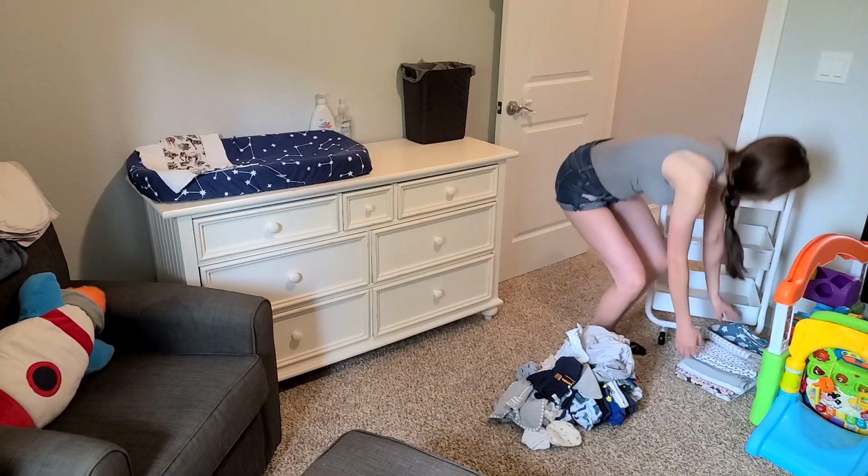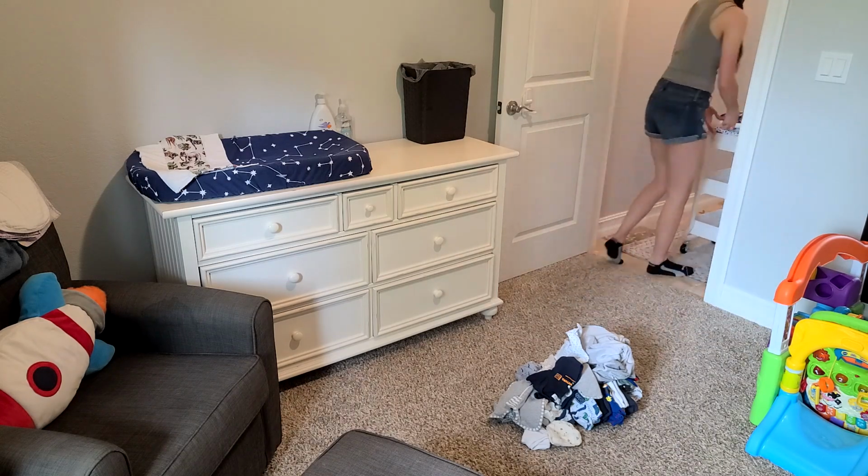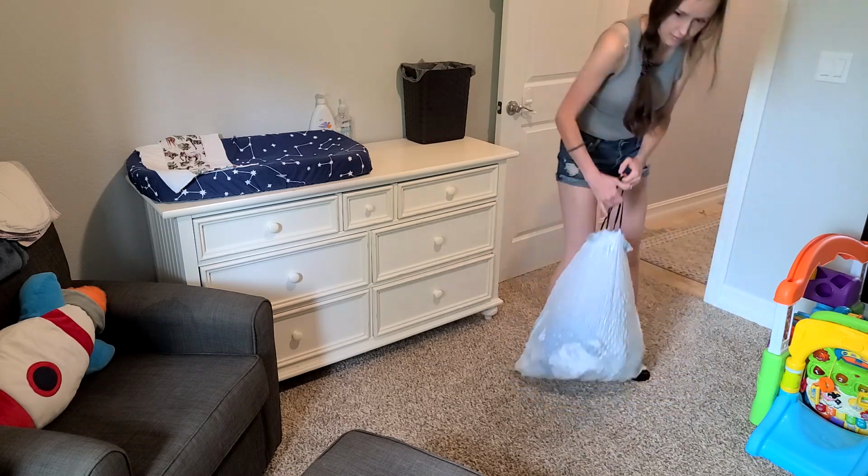So you can see all of Owen's clothes on the ground that I pulled that no longer fit him. I'm actually just going to put them into a bag for now and then put them into Cecilia's closet with all her hand-me-downs as well.